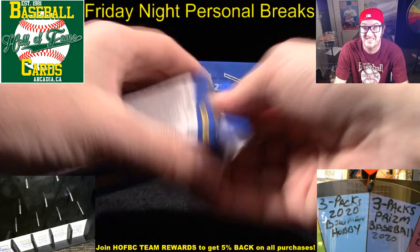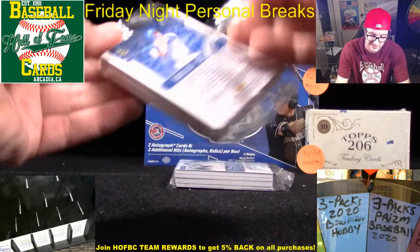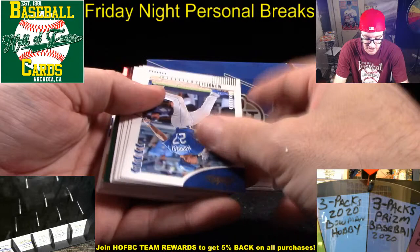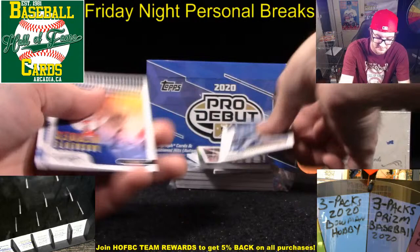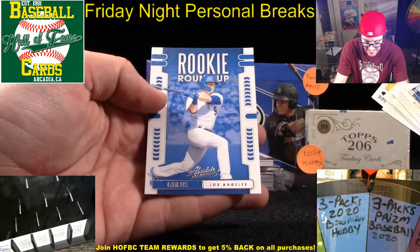James L., first pack. Actually, let's open this other little box here, too. There we go. Both packs are out on the table. James L., by the hair of your chinny chin chin. What's up, Styles? Congrats on winning the box war. James L., base cards: Mondesi, Musial, Anderson, Ted Williams, Mike Trout, and Gavin Lux, rookie.